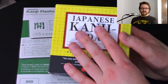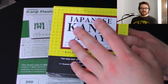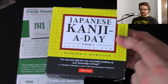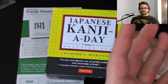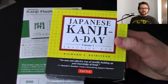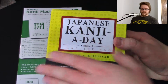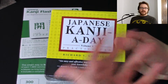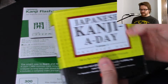So this is set up in that fashion. It's not a calendar though. So, if you're intending to use this as a calendar, that's not what it's going to do for you. This is just more, as it says, Japanese kanji a day. So it's intended that you can keep this at your desk or somewhere at home, maybe in the bathroom. You can check it when you're brushing your teeth or something. But the idea is that you're learning a kanji a day, but not necessarily in a calendar sense. So anyway, I'm going to crack this open here.